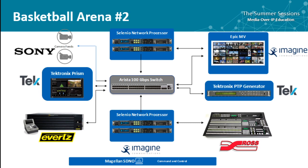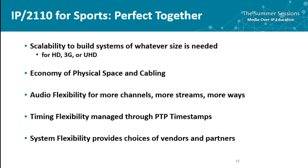Now, the other thing that's fascinating about these three projects is that they were done by three different integrators. And so that too is an interesting statement about how you can put together these systems. It takes special knowledge, obviously, on the part of the integrator to organize and deliver the project, but it can be done reasonably. So what's the deal? 2110 has the scalability to do whatever you've got to do.